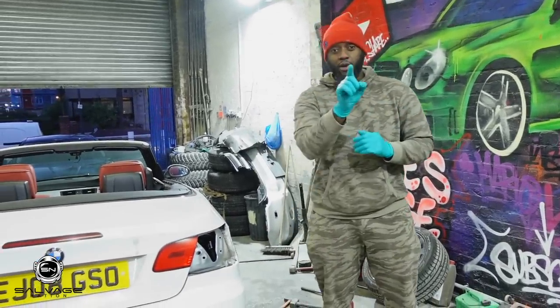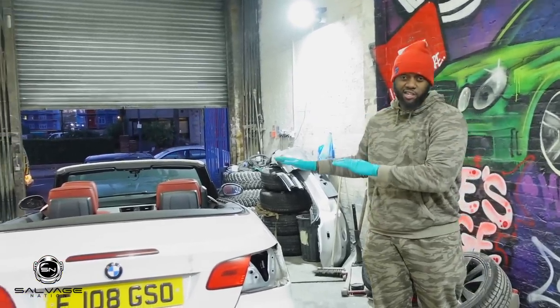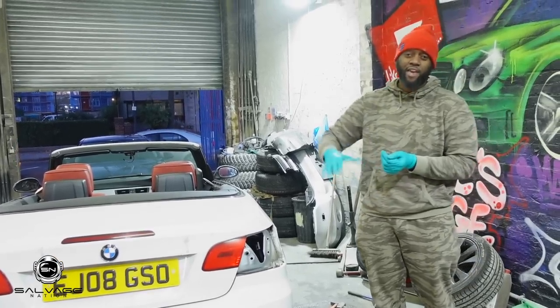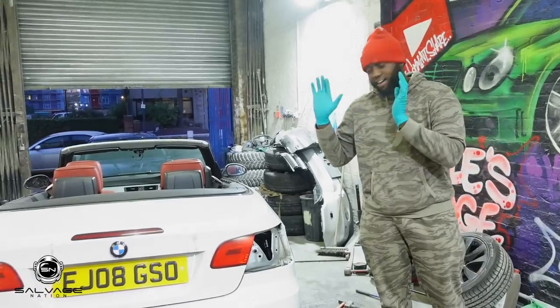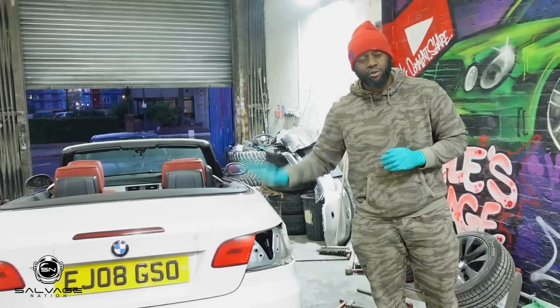So before we go, I just want to give you a sneak preview for the next episode. Next episode, we're going to be continuing the bodywork. We're going to be putting down some body filler, sanding that, getting it all ready for paint. Hopefully, we might be able to put down some primer. I'm not sure. But one thing is guaranteed, there's going to be a lot of hard work here on the channel.